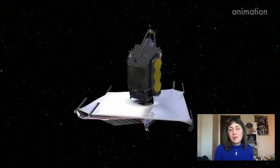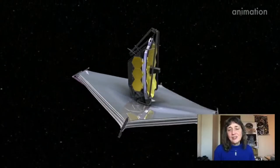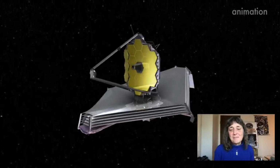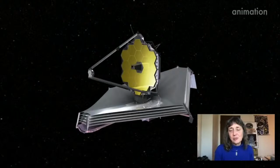We want to keep the Webb telescope very cold. We want those sun shields that you see in the image there protecting the telescope from sunlight and heat to be effective. And we want to be able to have the most sensitive infrared observations possible. So that's why the Webb telescope will be put much farther away from Earth than Hubble was put.